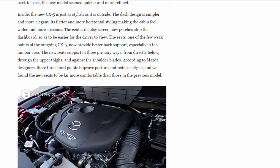The new seats support in 3 primary ways, from directly below, through the upper thighs, and against the shoulder blades. According to Mazda designers, these 3 focal points improve posture and reduce fatigue, and we found the new seats to be far more comfortable than those in the previous model.